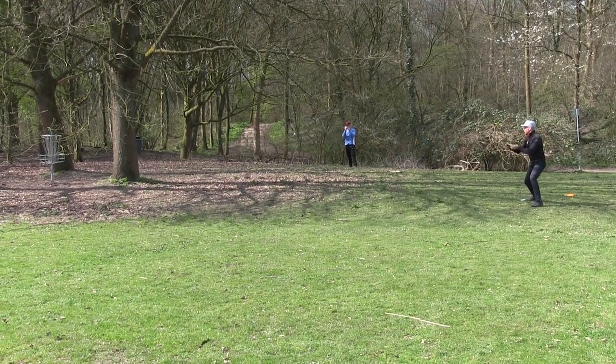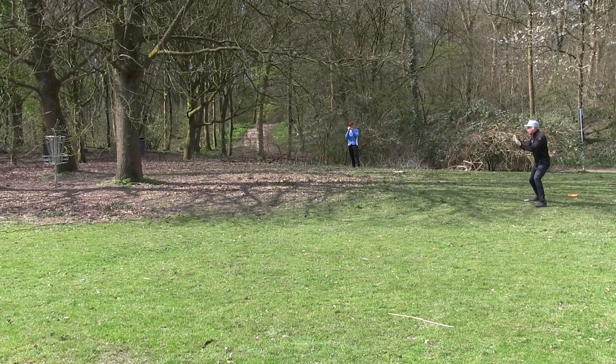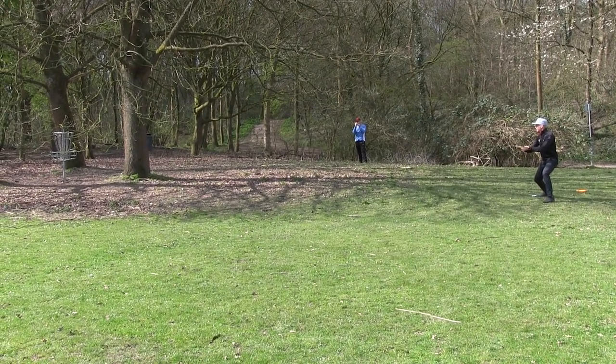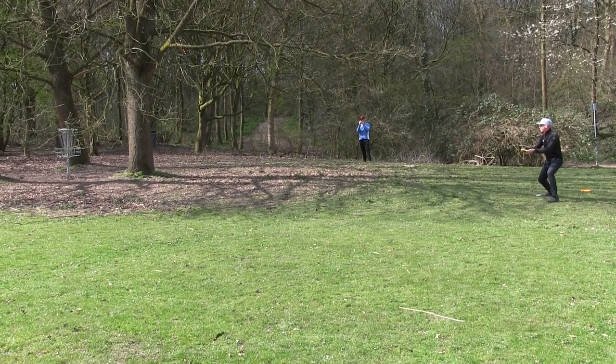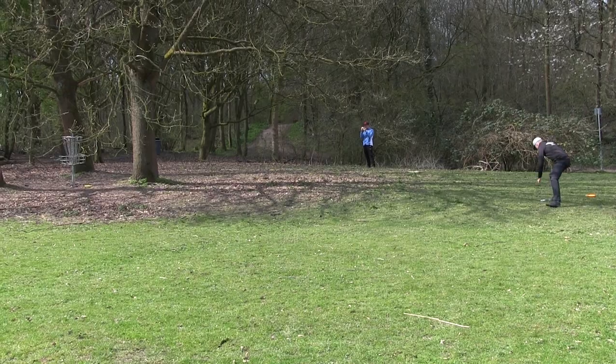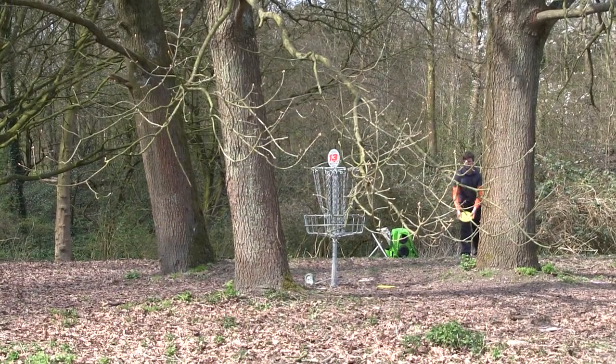Here's Pasi in about 12. He's outside the circle. You have a small gap there, and he's going for the basket, of course. Hits the basket. Too short.